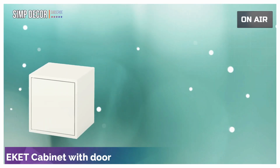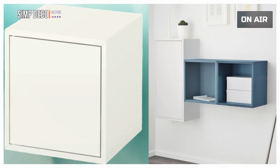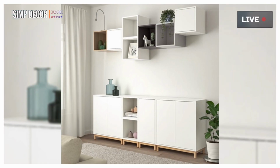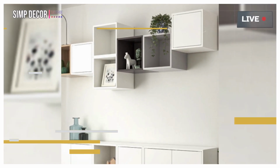9. EKET Cabinet with Door, white, $25. Like a floating shelf and cabinet all in one, this EKET piece is a great place to stow items that would otherwise clutter up a bedroom or reading nook.